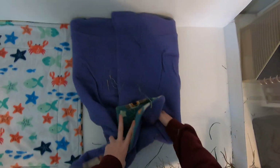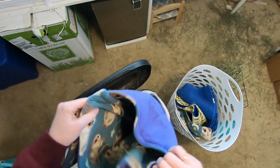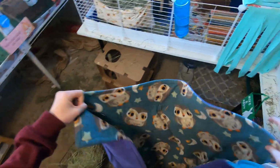So I always get questions on this. I spot clean pretty much every day and then clean cages fully once a week, usually on Friday night or Saturday. Look at Jelly. He's being cute. So that's what I do.